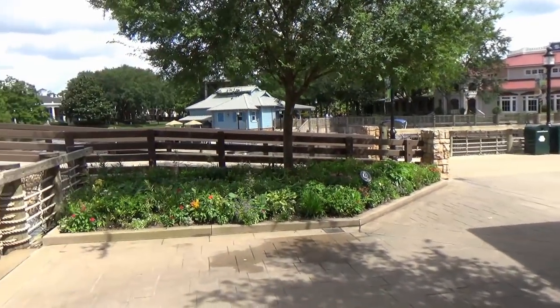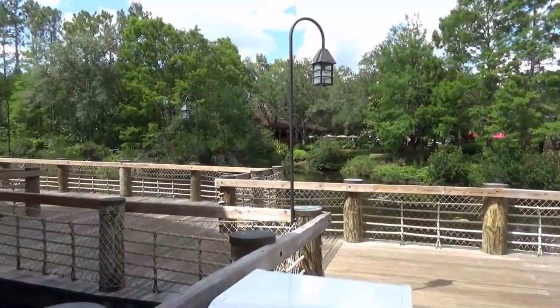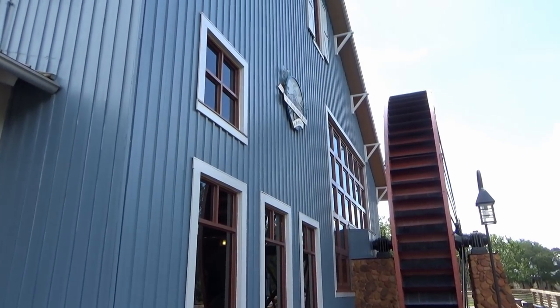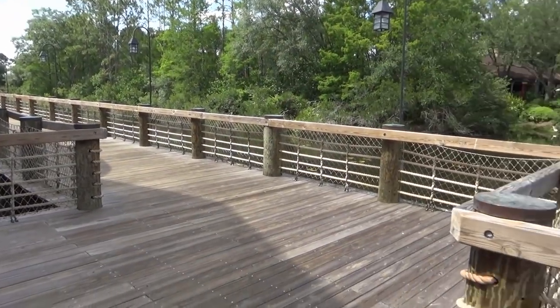We've just stepped outside the doors at the back of the Riverside Mill Food Court and are looking at the bridge that goes across to Old Man Island and the main pool. I'm told that the water wheel at the back of the Riverside Mill Food Court actually works.